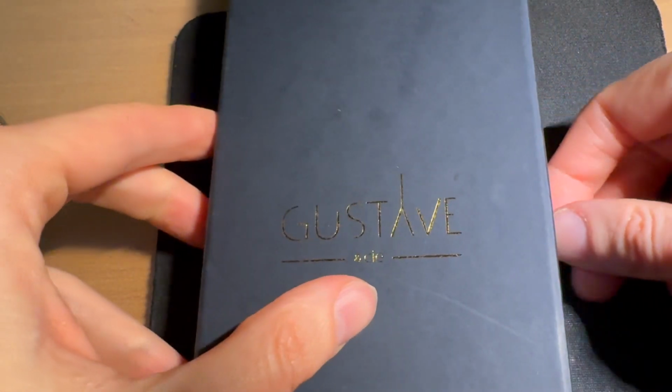The box that the watch will come in is this cardboard box with Gustave Cie, and a small remembering that we are in France, and there will be just the space for your watch. Nothing fancy, not incredible, but at this price, I think it is a good offer.